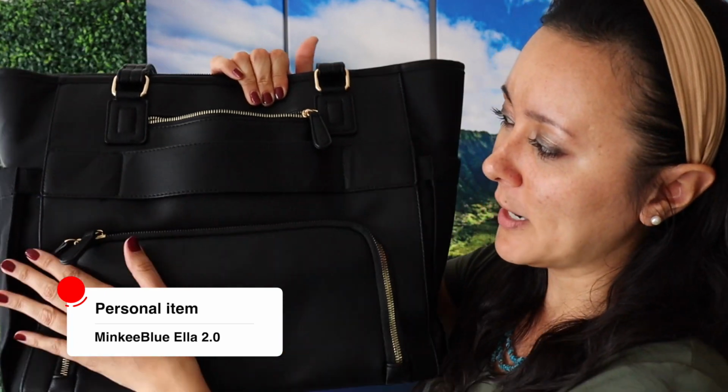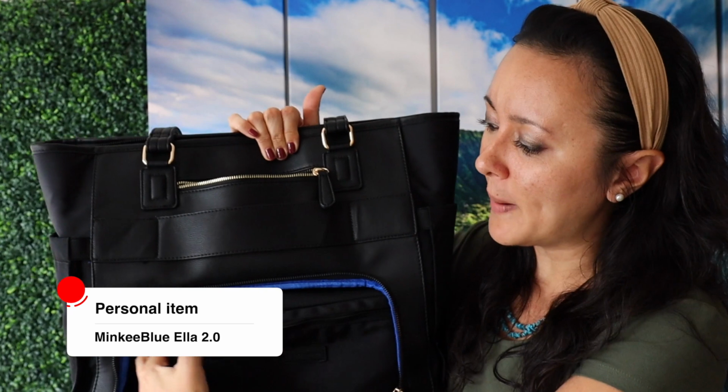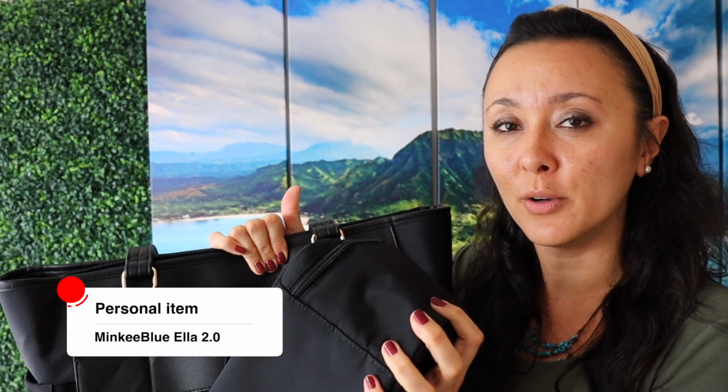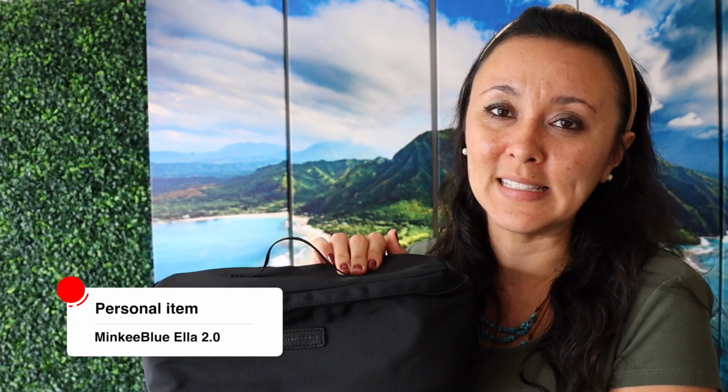This is probably one of the coolest parts about the bag. There is a compartment here. So the bag itself comes with a lunch bag. So if you travel quite a bit and you want to bring your own food or snacks, you can definitely have this lunch bag. Another thing that I've seen people use this bag for is a toiletry bag.